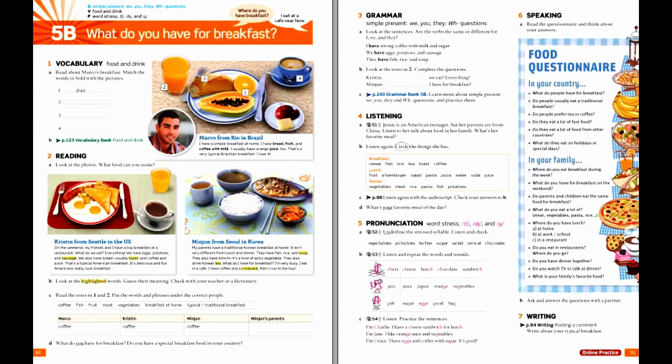2.53. Chess. Cheese. Lunch. Chocolate. Sandwich. Jazz. Juice. Japan. Orange. Vegetables. Girl. Sugar. Eggs. Good. Bag.